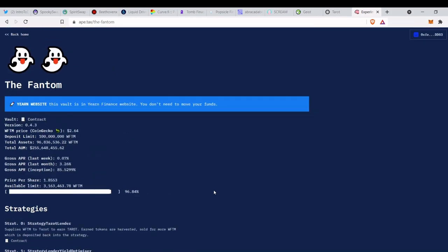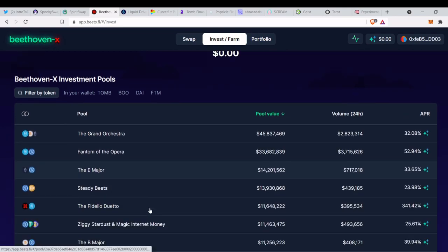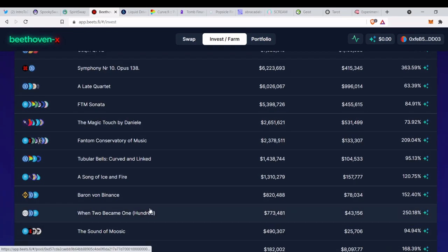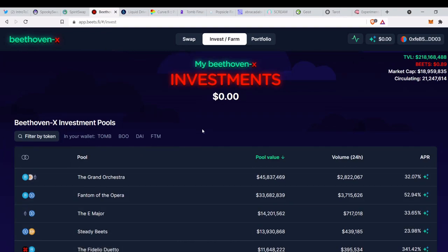And to summarize, if you have $1,000, I would go for a higher risk, higher reward place. For example, you can go to Bitcoinex and put your LP to maybe Magic Touch by Daniele or Fandom Conservatory of Music. Don't forget that this will give very good APRs, but these are very risky pools. Or I will find a project that is new, and if I trust the developers, if I trust the project, and if I trust the use case, I'll go maybe all in on that protocol.